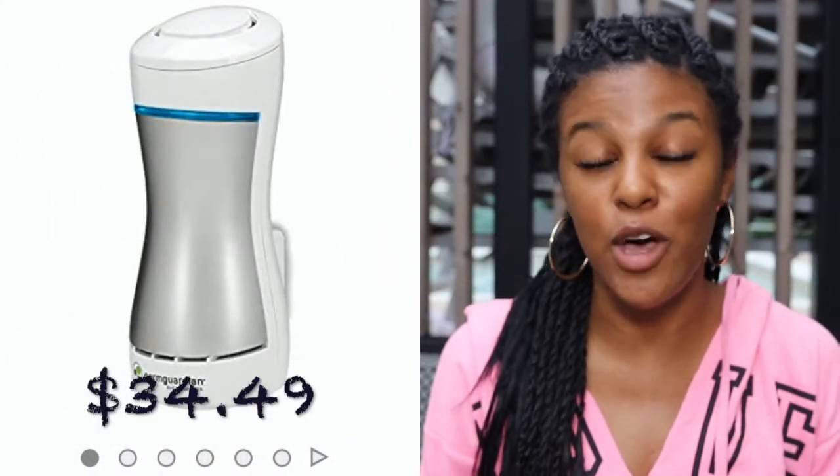The first product is the Germ Guardian Pluggable. I actually got 2 of these. I'll put some pictures in here of what it looks like and also the price. But basically it helps deodorize and sanitize your living space. You just plug it in, leave it in all day, all night, and you're good to go.